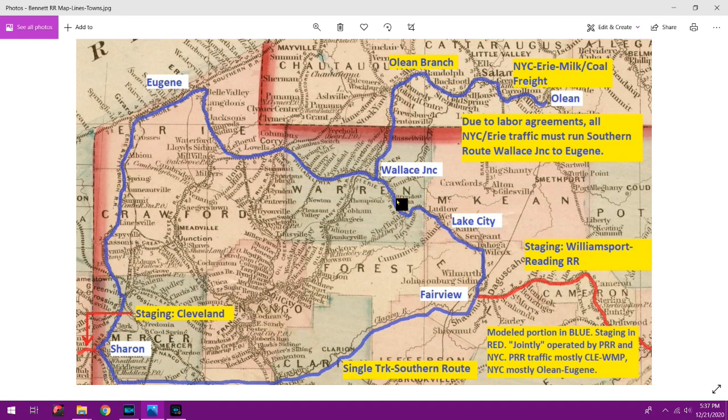After Wallace, we head down again, heading railroad east to a town I call Lake City, somewhere here in the hinterland of Pennsylvania. And then it continues on to what I call Fairview. In Fairview is where I access staging to the east, which I named Williamsport, just to give it a town's name that's to the east. Of course, the main interchange there is with the Reading, getting into the Philadelphia area, also the New York Central, getting up to the Pennsylvania division of the New York Central, and of course the Pensy also came in as well.